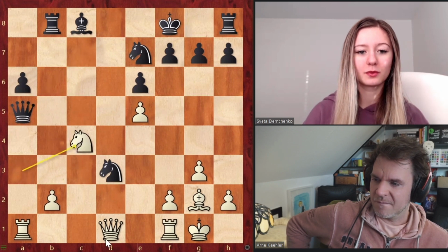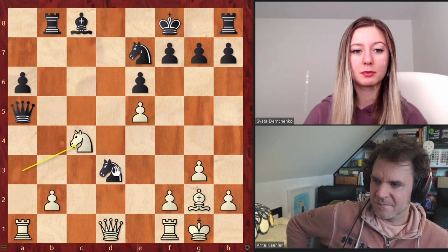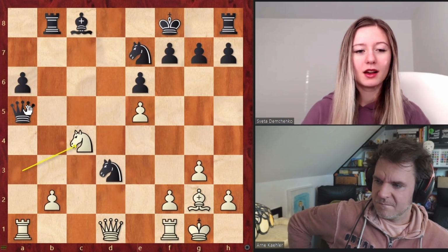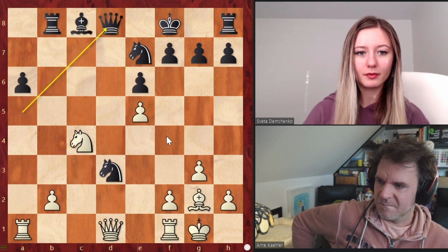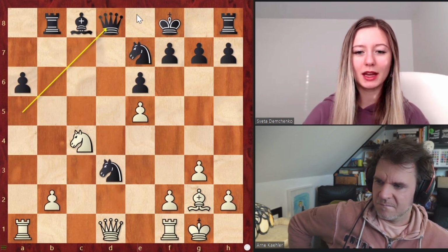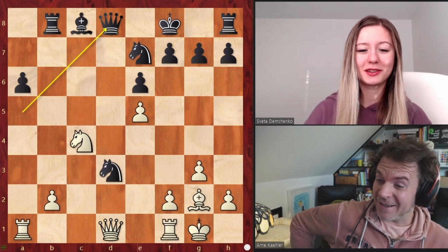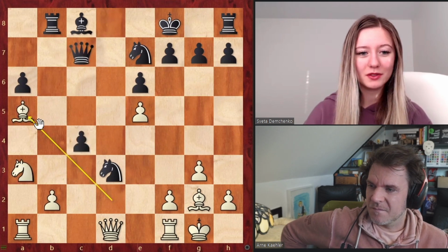The fact that the knight, like this knight collapsing, is a big deal for black, because then d8 is checkmate. Black can defend it with queen d8, but after that, white still has a win, and I don't want to spoil the move because it comes in the actual game too. Oh, really? Okay. Yeah, so that move was one of the other impressive moves.